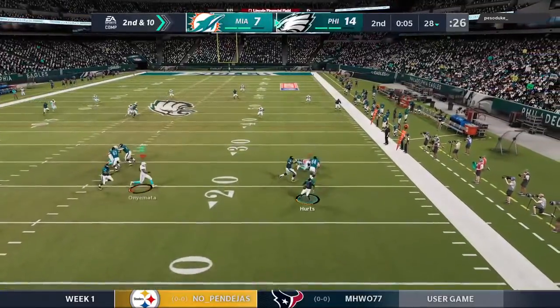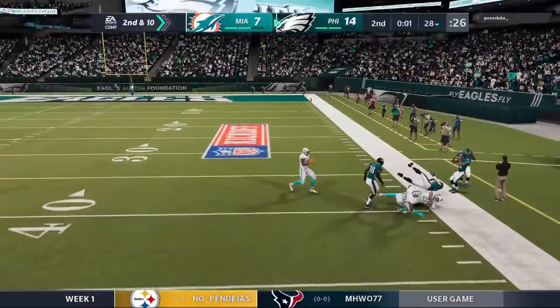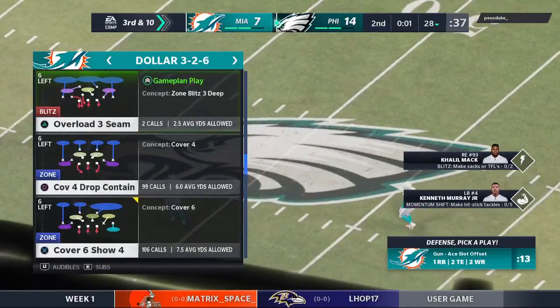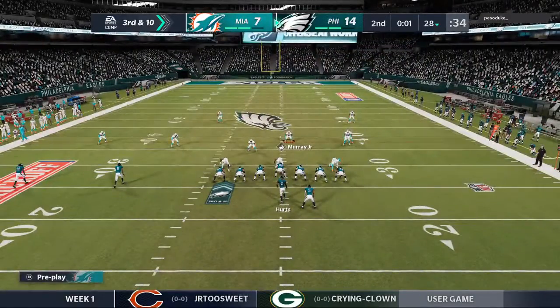Escaping the pressure right. On the run, he'll let this go deep right side. And this will be incomplete. 1 second left to go. Now they face a 3rd and 10 after back-to-back incompletions.